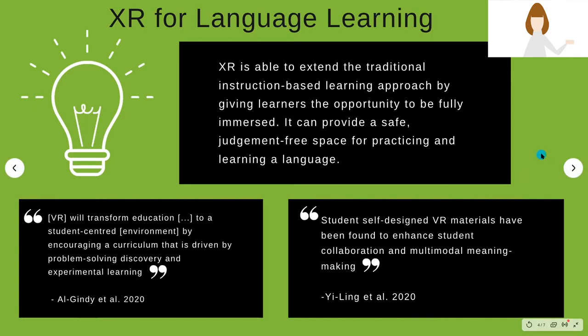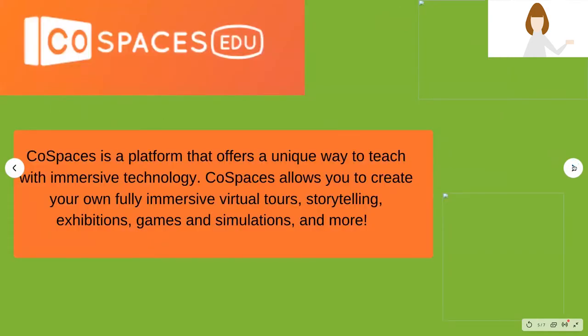And this particular presentation will be focusing on student engagement. And when you look at Bloom's taxonomy of learning, students can create in CoSpaces. So this tool has that virtual reality, augmented reality possibility, and is student-centric and fun, and has a way for students to share what they're learning in the language. So let me go back. Here we've got CoSpaces. It's a platform that offers a unique way to teach with immersive technology. You can really do anything, and Clint will talk more about this, but just a little taste is you can do fully immersive virtual tours, storytelling, exhibitions, games, simulations, and a lot more.